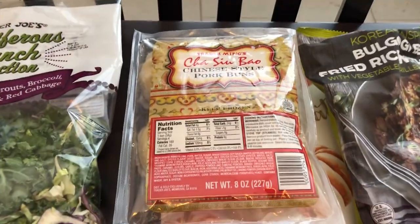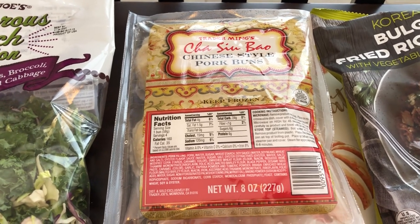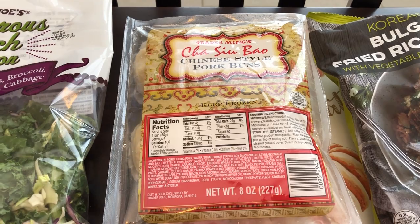Back over here, I grabbed my husband some Chinese pork buns. He really likes these a lot. I have bought these for him before and he really enjoys them.